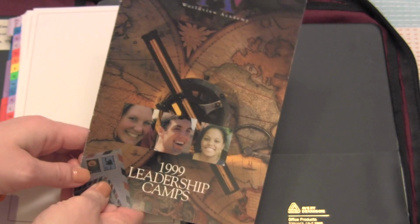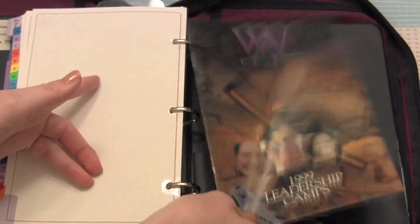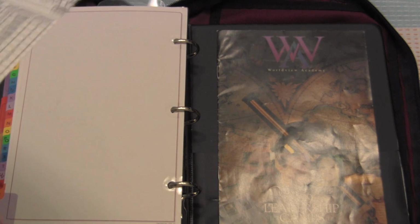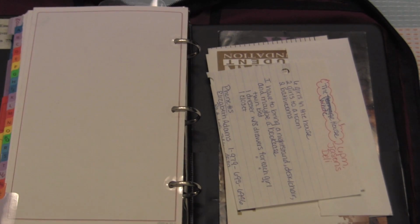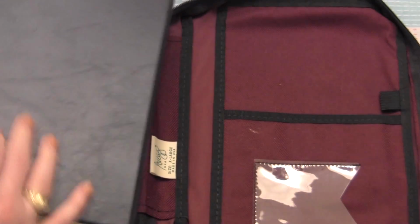Yeah, I went to Worldview Camp in 98 and 99. It's a Christian camp for kids. It's like for high schoolers, it's learning apologetics and things like that, defending your faith, all of that. So yeah, I don't think there's anything else. Yeah, that's it for my first planner.